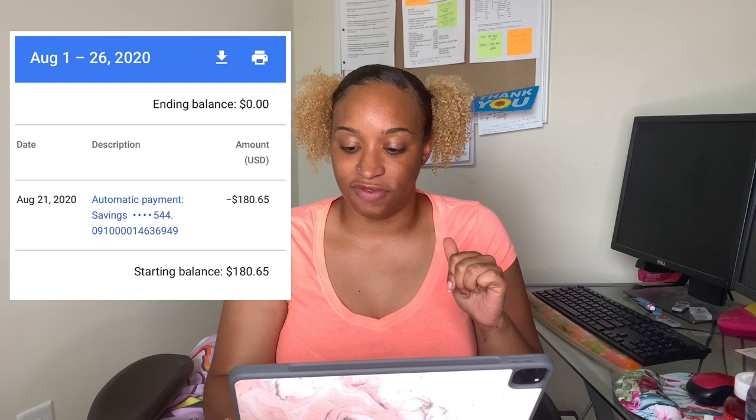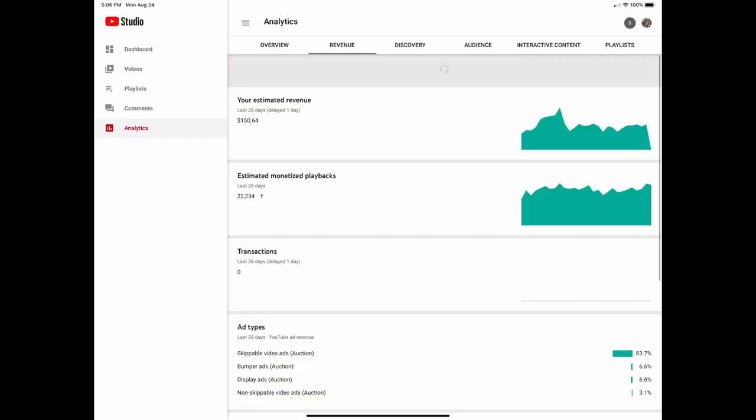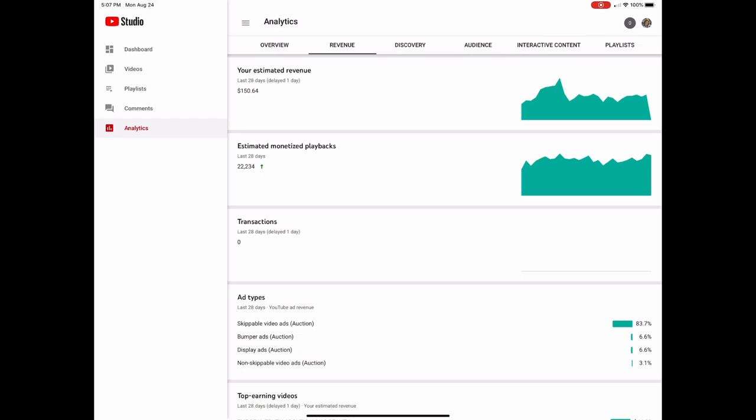So I did not get a payment in July. But my payment from June and July equaled $180.65. So on August the 21st, I was deposited $180.65, as you guys can see here in the screen recording. And then my ending balance is zero. So if you want to see how much you have made for now, my estimated revenue for the last 4 weeks has been $150.64. That's from July 27th to August 23rd.